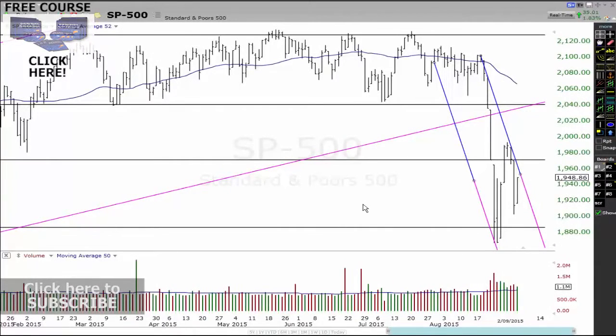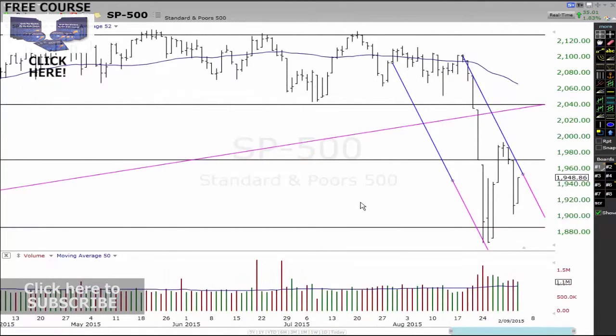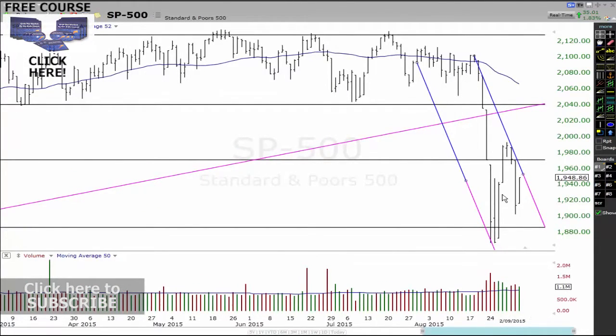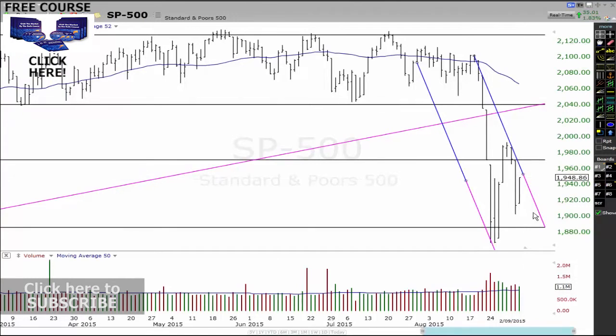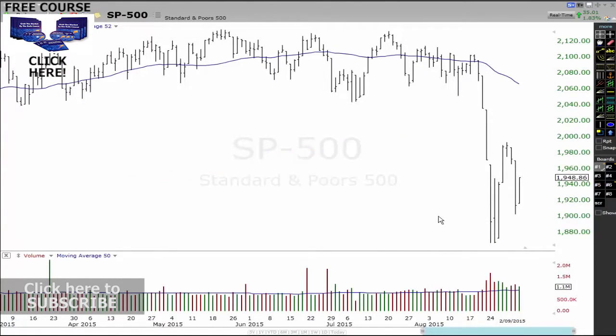Alright, let's get into this market update. First thing is, let's actually see the S&P 500 first. We can see we had a small update here. We had this big down day here, then we had this small inside day through here. So that to me doesn't really tell me what's actually happening with the market itself.